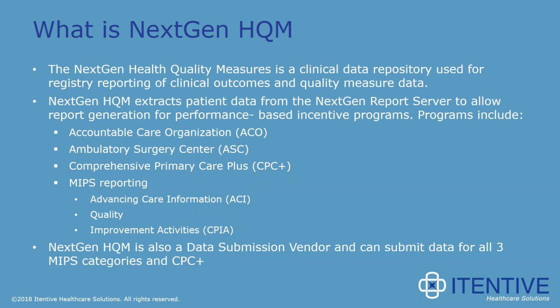Okay, thank you, Lindsay. So we're going to start from the beginning by looking at exactly what is the NextGen HQM. So the NextGen HQM, otherwise known as the Health Quality Measures, is a clinical data repository. So this is used for registry reporting of clinical outcomes and quality measure data. So the data for this repository is extracted from the NextGen report server. This allows report generation that's used for performance-based incentive programs.